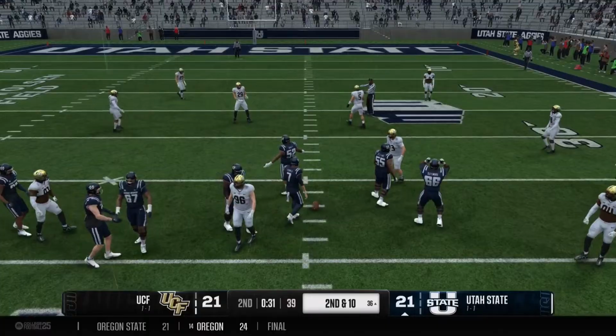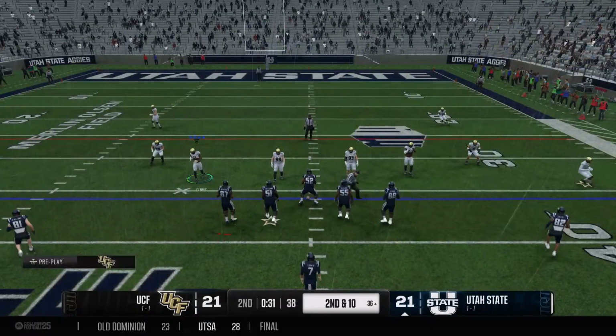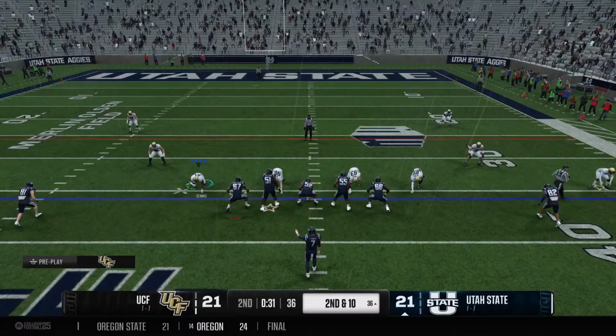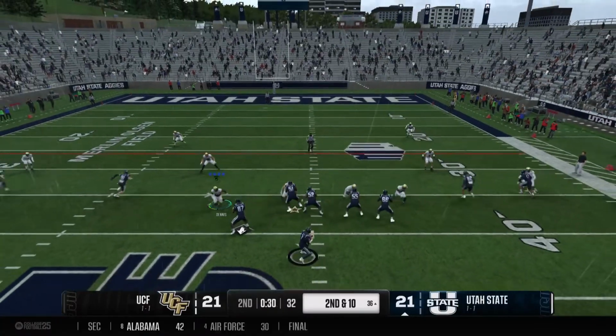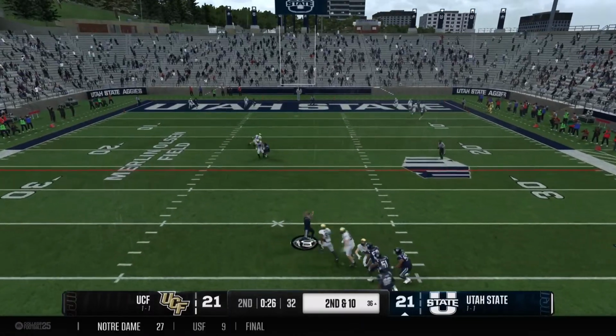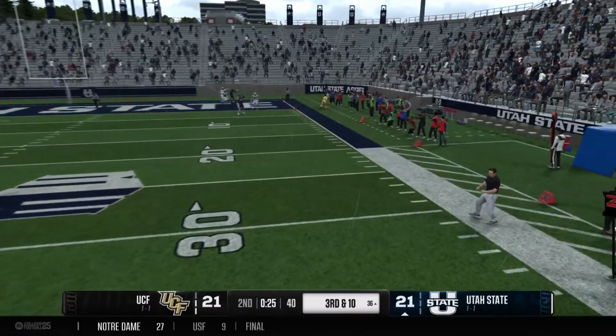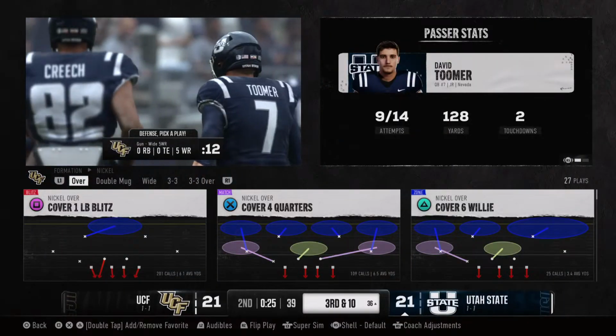Everybody lined up, quickly snapped and spiked to stop the clock. They'll spread the defense out, going 5 wide on 2nd and 10. He's looking to throw. Just had to get rid of that one. Good job to avoid the loss. That's a good decision by the quarterback.